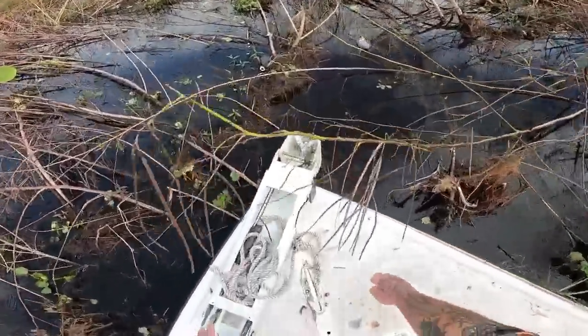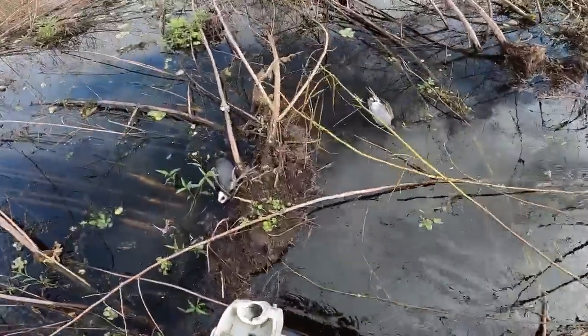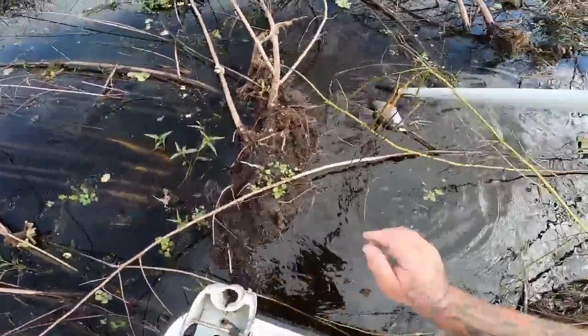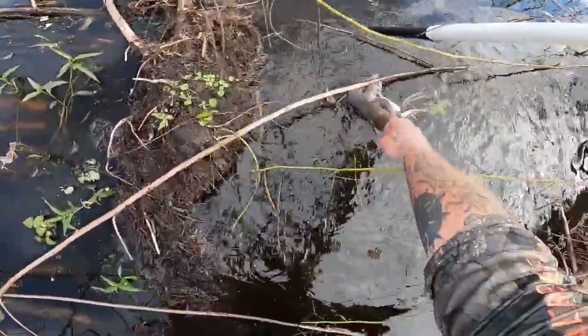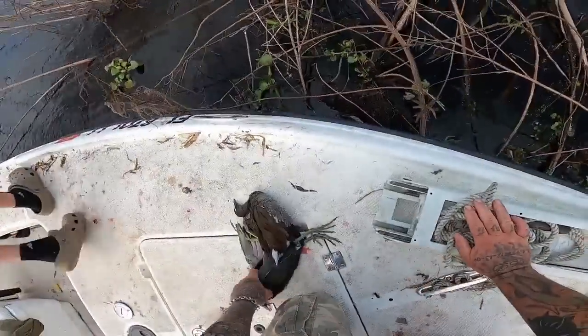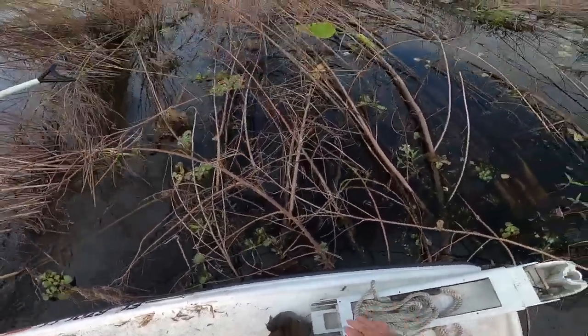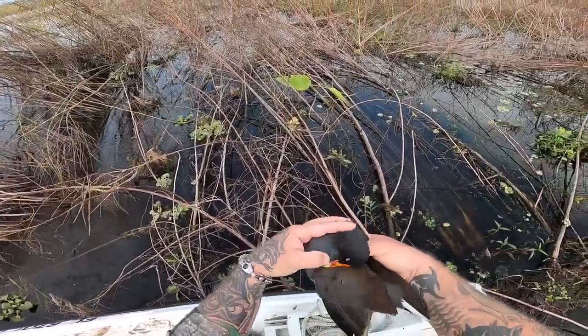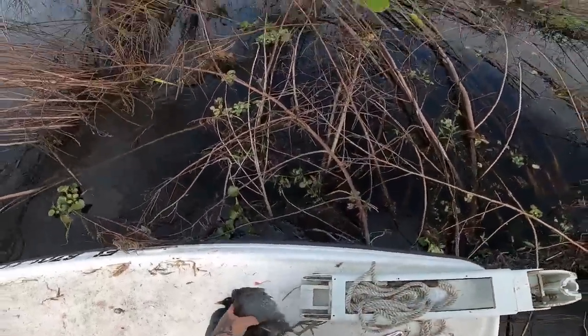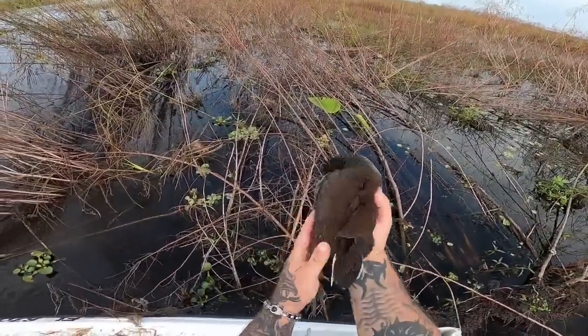Alrighty. Looking for lizards. There's one. There's one. Oh, and that's a hen. Alrighty. Well, here you go. This is the male Gallinoo right there, or moorhen, and this is the hen.